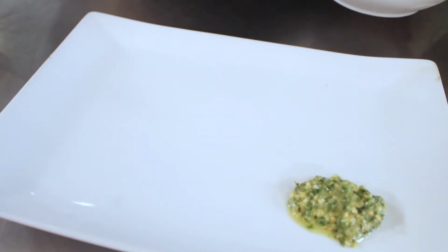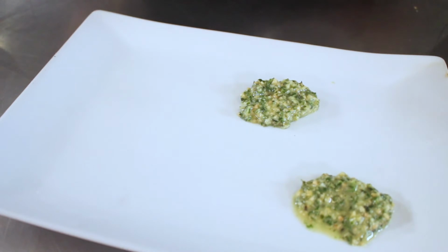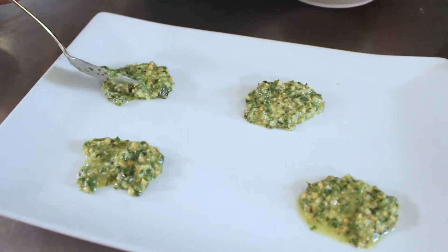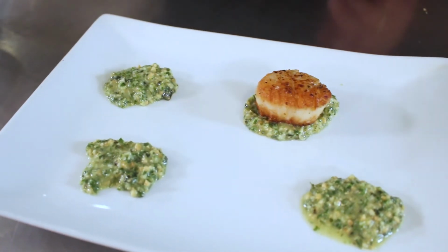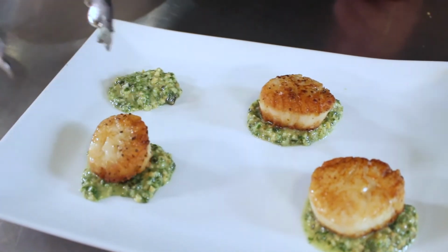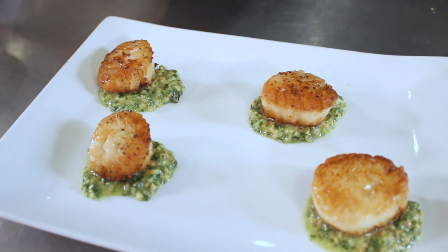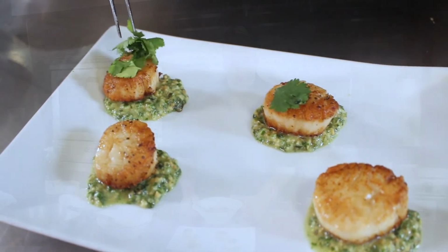So now we're ready to start our plating. We're going to take our pesto and put four little dollops on our plate. And then we're topping them with the scallops. And we'll finish them with a little bit of cilantro. And that plate is all done.